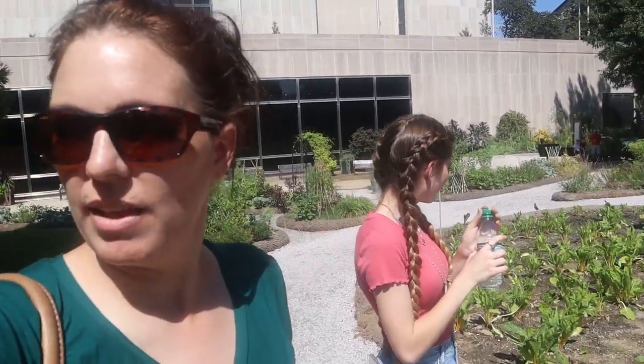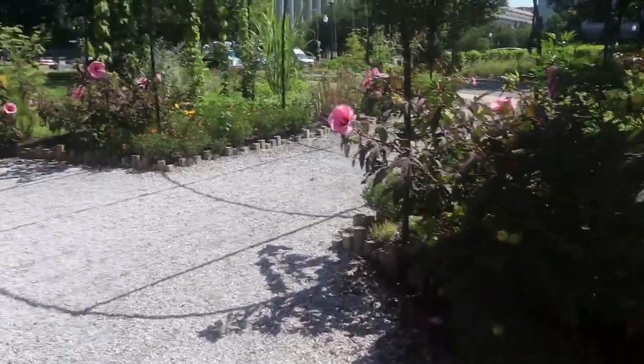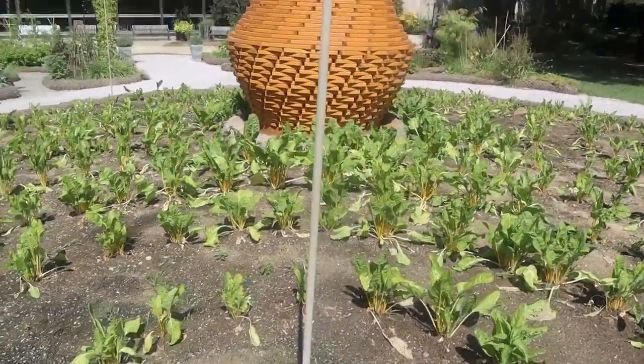You can have a garden and still have it look beautiful. Like, it doesn't have to be a standard square by square rectangle garden. Look how pretty this is. I love this. Very cool. All the lettuce.